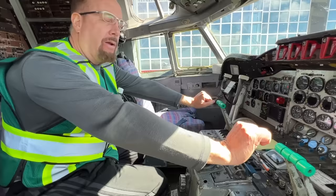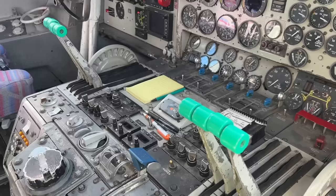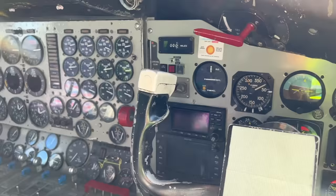So in a lot of Electra operations, the flight engineer actually operates the throttles. Oh, it's two hands? Yep, one hand, two hands, but the pilots usually stay on the yokes. I see. The Hercules and the TriStar all have big cockpits. It's just a trait of Lockheed manufacturing. A lot of space in the cockpit.